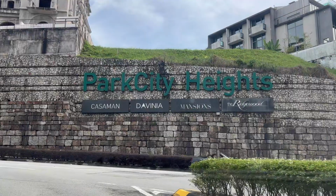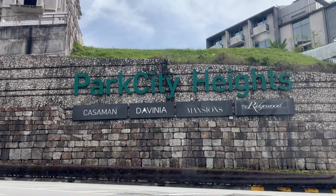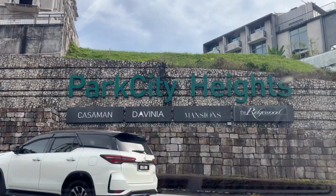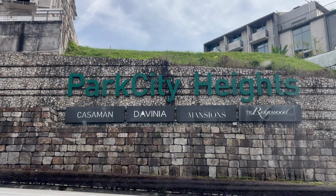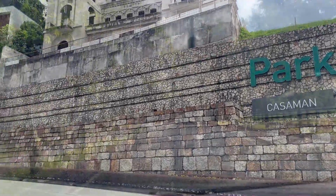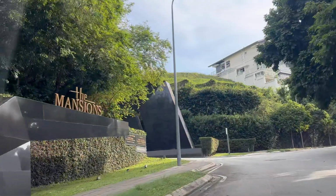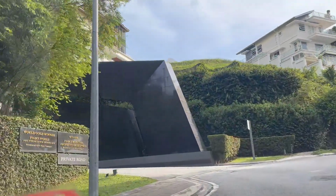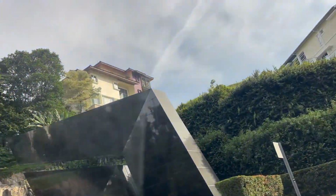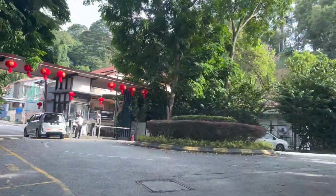This is the one that I mentioned just now, right? This is the very high-end one. You buy your own land and build on your own. So you have Kasaman, Davina, Mansions, and the Richwood. Park City Heights. Whew. Now look at this one, the mansion. Whoever staying over here will go winner for Fabric World. Wow. Now this is Richwood.